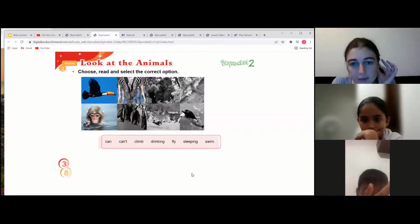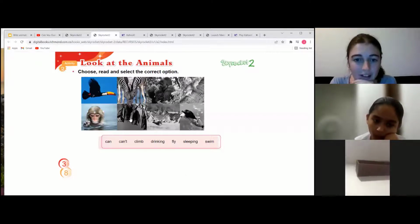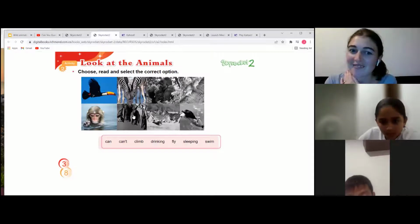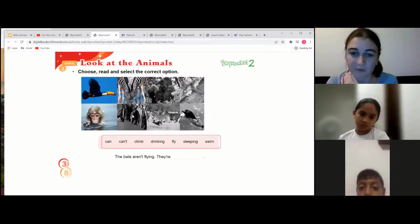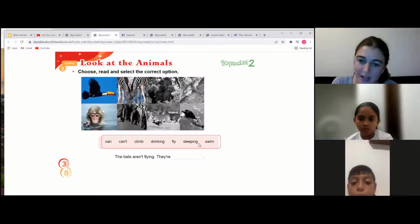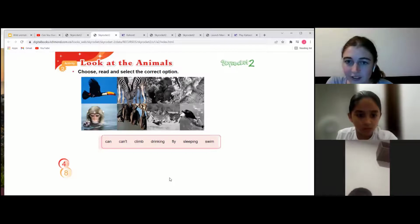Okay. Andreas, you want to choose a picture? Do you want to do the gorilla again or a different picture, Andreas? Okay. These are bats. Yes. Vampire is the one that's not real. They are based on bats. Those are vampires. They're scary. These are just bats. So the bats aren't flying. They are sleeping. Sleeping. Perfect. The bats aren't flying. They are sleeping. Perfect.